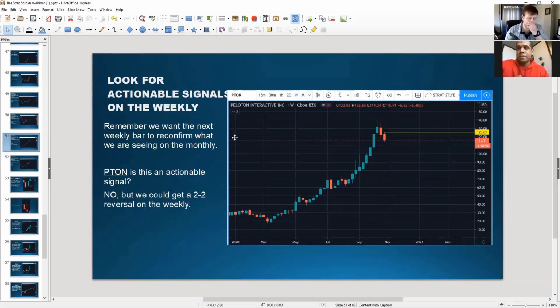So let me ask you real quick, just looking at this chart, it reminds me, do you ever, if something that you say, you know, this could become a 2-2 reversal, do you ever put that on your watch list for the purpose of watching it? Or better yet, do you ever put price alerts on to kind of remind you in case, hey, I forgot about this particular stock or what have you?